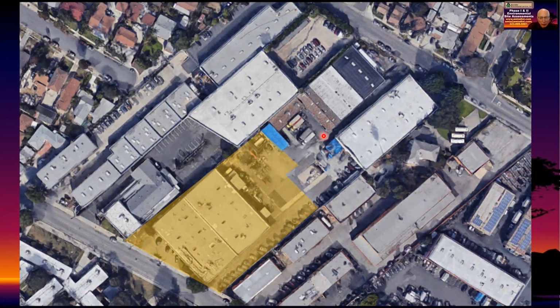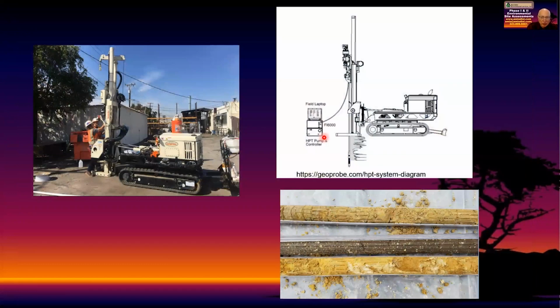We were already in this facility before they purchased it, and we continued to do what we had done before. We continued to do the work that was required by the regulatory agencies, exploring the contamination in groundwater, in the soil vapor, inside the plant. And there was some contamination there. Here you see some of the tools that we used.